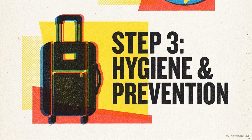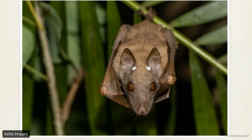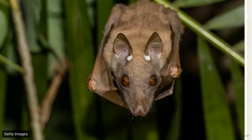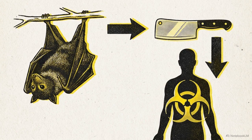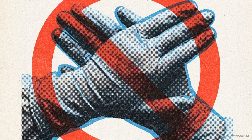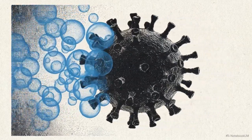Step 3 covers the practical hygiene and prevention rules you must follow if traveling near affected regions. Rule 1. Strictly avoid raw or undercooked meat. The virus originates in wild animals, like this fruit bat, and jumps to humans when bushmeat is improperly handled or consumed raw. Rule 2. Maintain absolute physical distance from the deceased. If you are attending a funeral in an at-risk area, you must avoid participating in any customary washing or preparation of bodies. Rule 3. Practice standard decontamination.